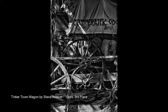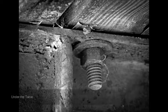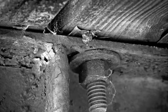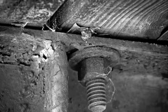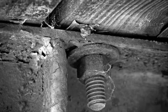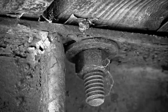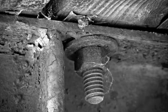It's very nicely done. Under the Table, which scored 14 points and came in 2nd place, is a beautiful shot. First of all, the presentation is very nice. The black matte with the white line edging on it is beautiful. This looks like a zone system study. It's really beautiful work. The texture and the detail.